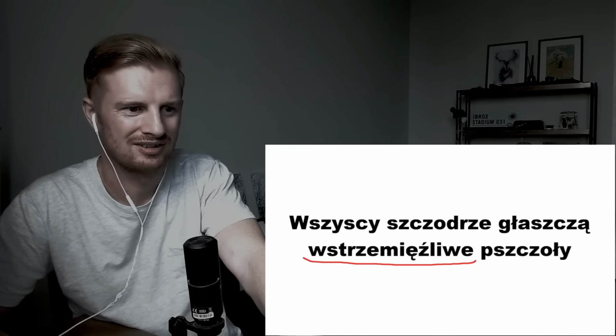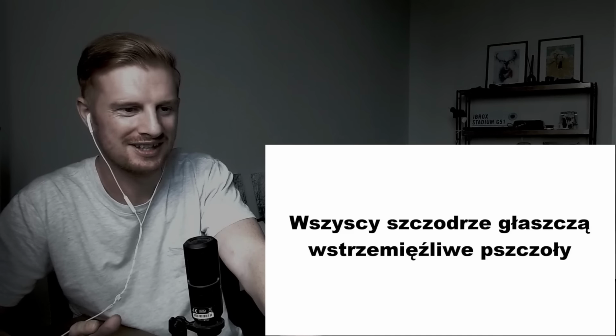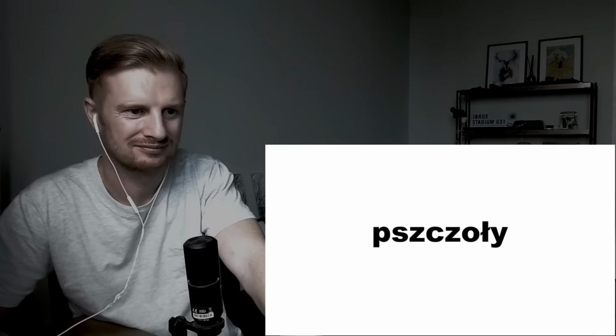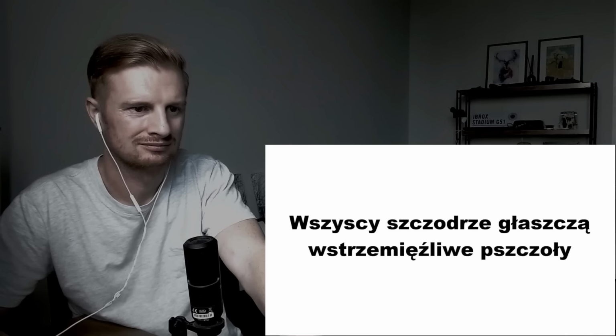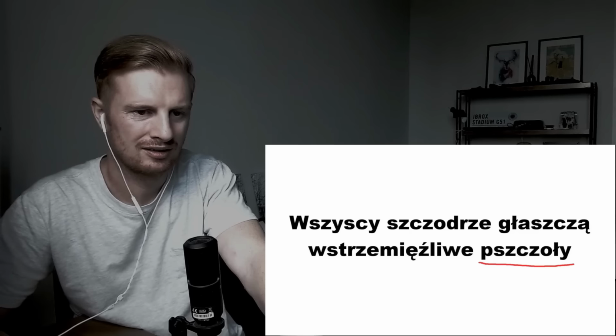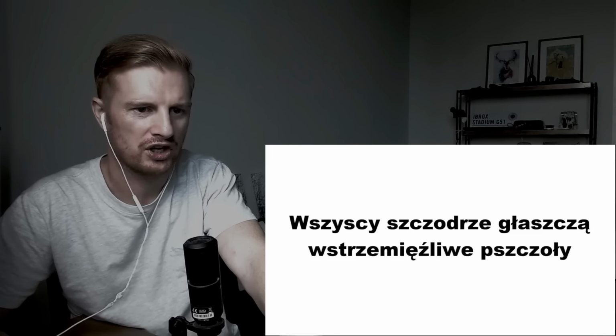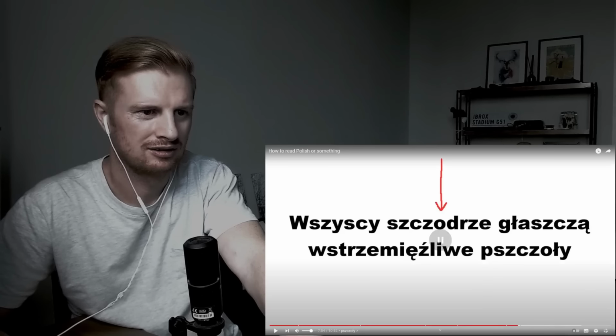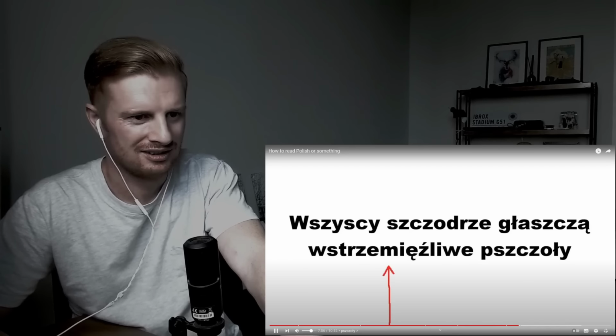Wstrzemięźliwe. How commonly is that word used? Last in our monstrosity, pszczoły. By now you've realized that what may look like 5 consonants stuck together is actually just 3. P is the same as in English, and everything else we've already mentioned. P, sz, cz, o, ły. Pszczoły. Now if you were a perfect student capable of learning everything on the first try, which you are not, you would be able to now read Wszyscy szczodrze głaszczą wstrzemięźliwe pszczoły.